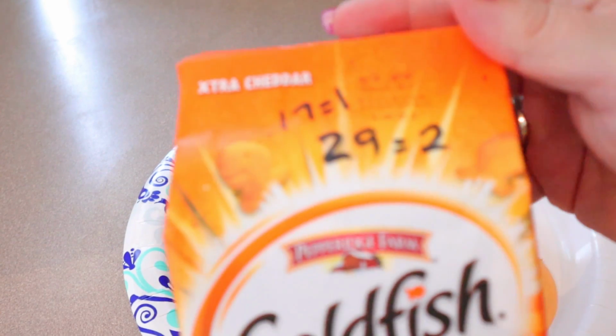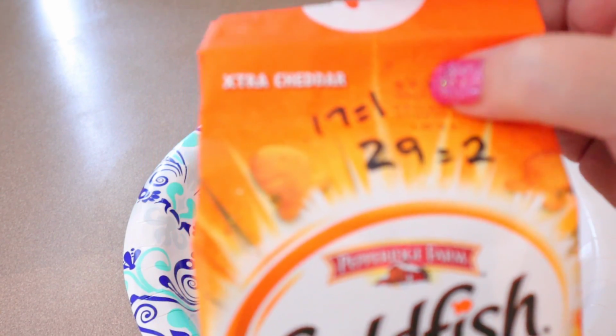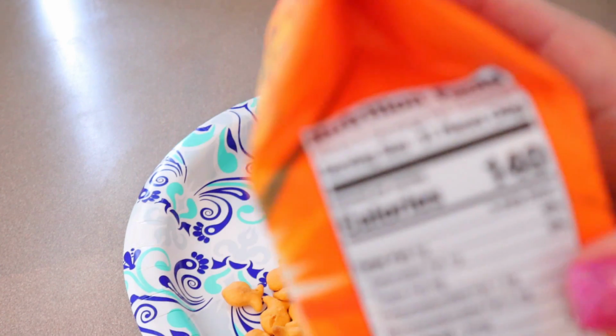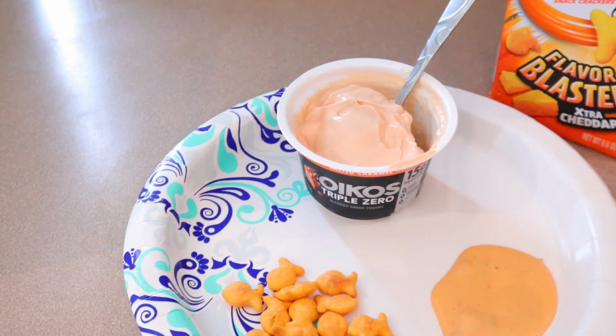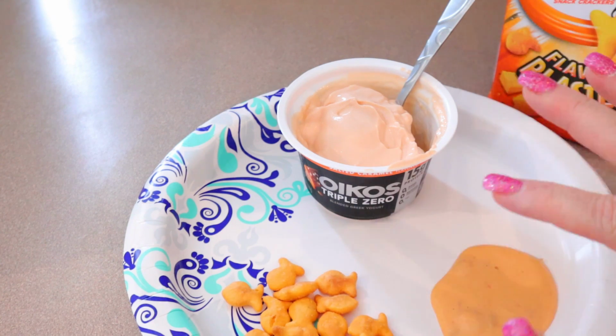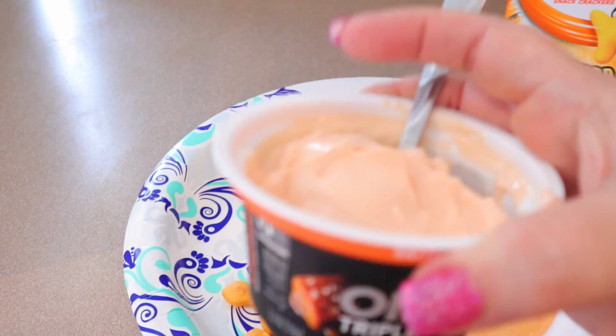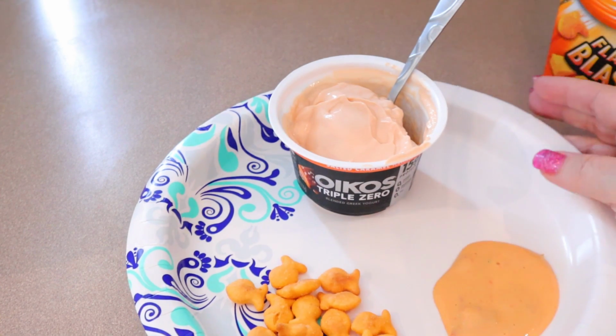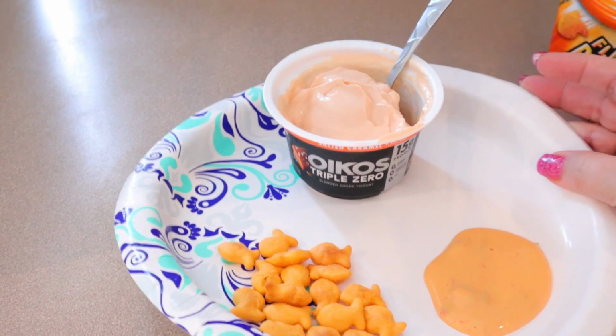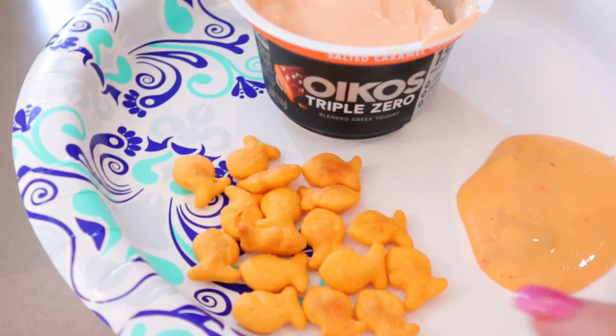For Goldfish on Weight Watchers, you can have 17 of them for 1 point, 29 for 2, and then if you have the regular serving size of 51, I think it's 3. I'm not sure. I never have 51 at a time. So this is a weird combo because this was my planned snack. I planned on having this one, and then I saw the Goldfish and I was like, that's a craving. So I'm satisfying my craving, having those.